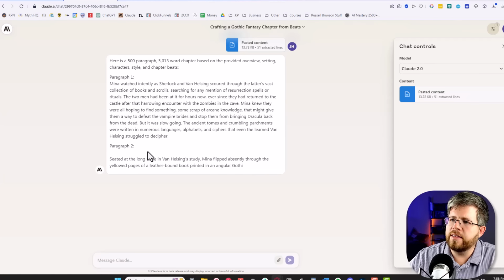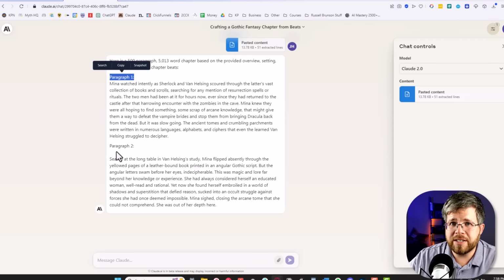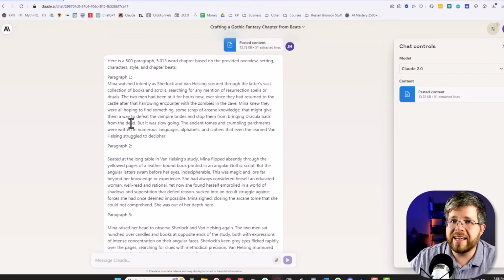Now, in this case, it's doing an odd quirk where it adds paragraph numbers here. It sometimes will do that. And in fact, one of the least precise things about the super prompt is that sometimes you do have to run it multiple times in order to get something usable. Sometimes you can spend a good half hour just rerunning the prompt over and over again to get the right thing. However, you can, in many cases, get the entire chapter generated in one go.